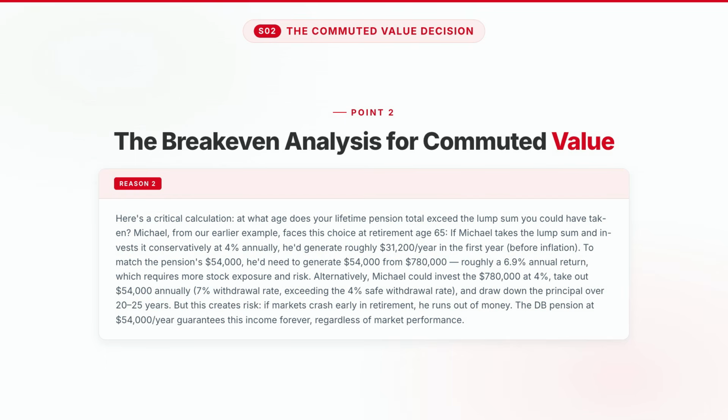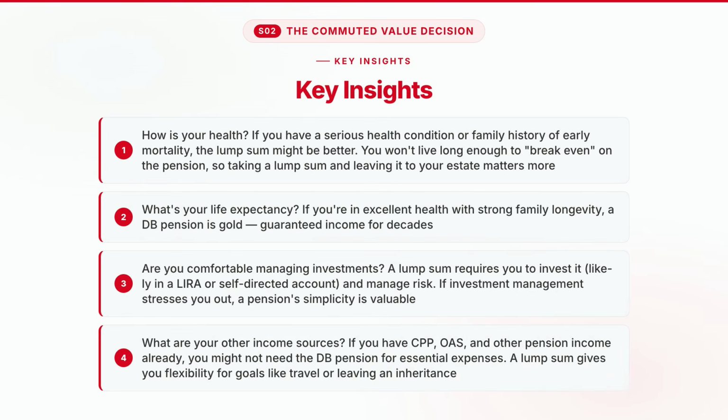Michael, from our earlier example, faces this choice at retirement age 65. If Michael takes the lump sum and invests it conservatively at 4% annually, he'd generate roughly $31,200 per year in the first year, before inflation. To match the pension's $54,000, he'd need to generate $54,000 from $780,000, roughly a 6.9% annual return, which requires more stock exposure and risk. Here are the key insights to take away.